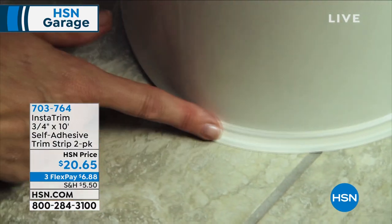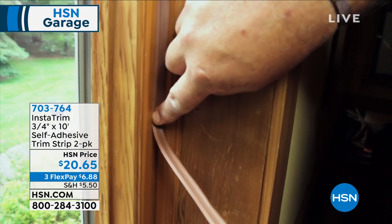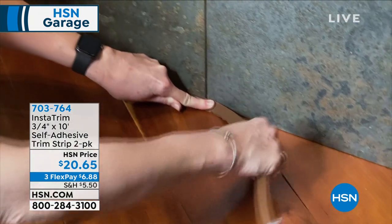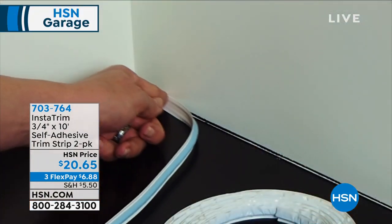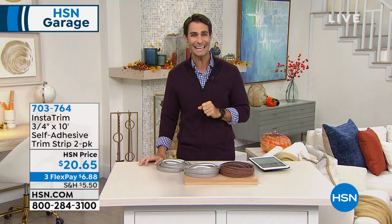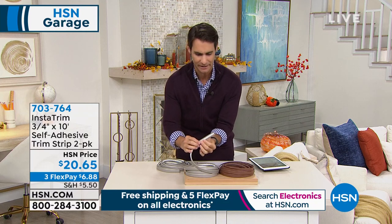You know what causes those little spaces? It's just that our homes are always shifting, right? A little bit over time, those gaps tend to open up. Not only is it a little unsightly, but that's where some of the bugs and the creepy crawlies tend to get in. Well, Insta-Trim is designed in a way, and if I could hold up a piece here, I just want to show you how unique this is designed.